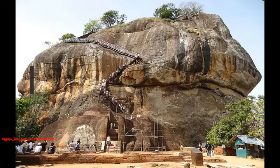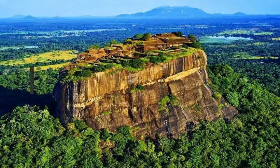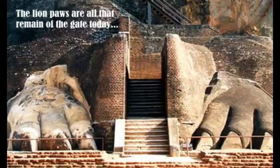In the historical past, it may have been inhabited since prehistoric times. There is clear evidence that many rock shelters and caves in the area were occupied by Buddhist monks and ascetics from as early as the 3rd century BC. The earliest evidence of human habitation in Sigiriya is the Aligala rock shelter to the east of Sigiriya Rock, indicating the area was occupied nearly 5,000 years ago during the Mesolithic period.